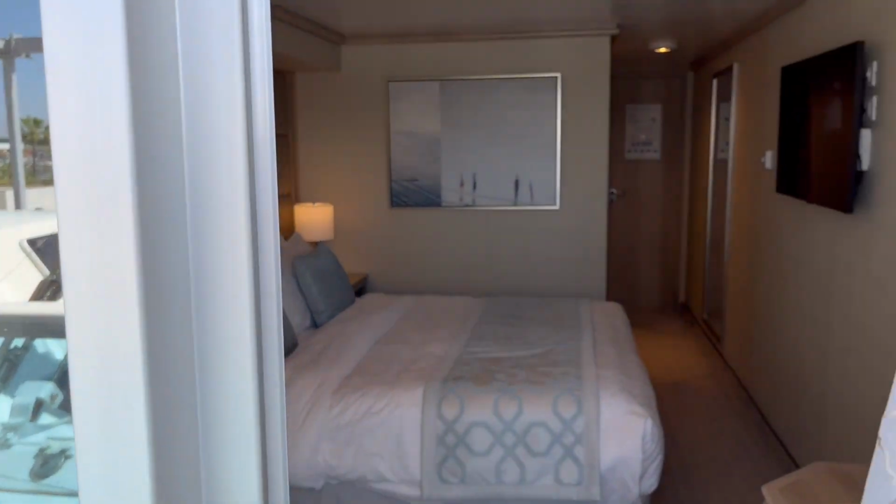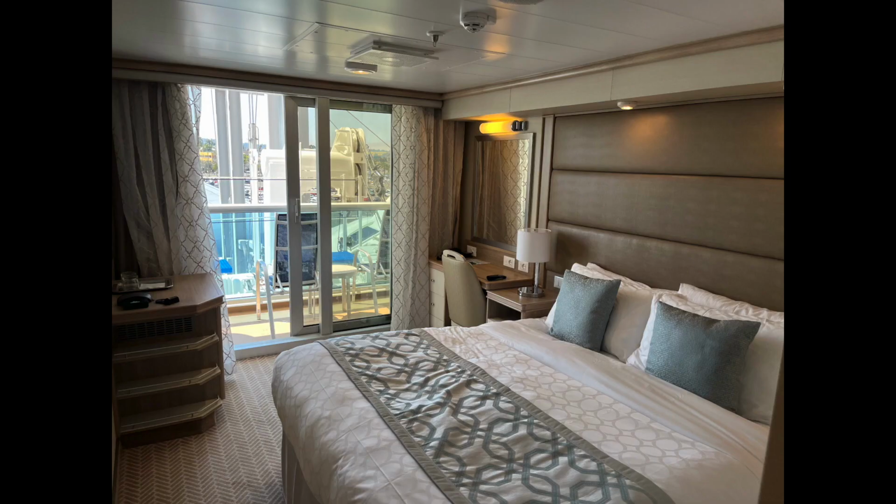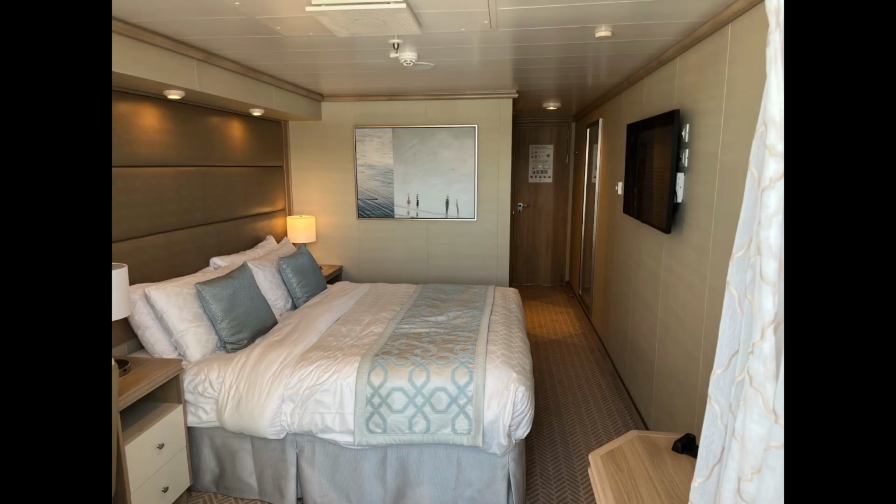The layout of this stateroom is perfect. You have so much room to get around and so much storage. And of course, like I said, the princess beds are the most comfiest beds out there.